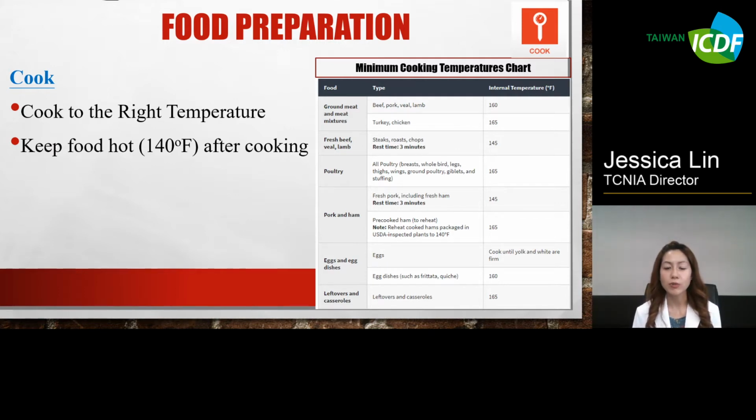So the most important thing is you want to cook to the right temperature and you want to hold hot food hot after cooking. On your right, there is a very handy chart for the minimum cooking temperatures that you should reach when you are cooking different types of food. Of course, at home, you should get your food thermometers ready. Keep one or two. I usually keep a pair at home just in case one breaks down, you still have a spare one to use.